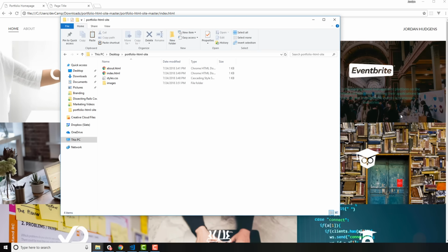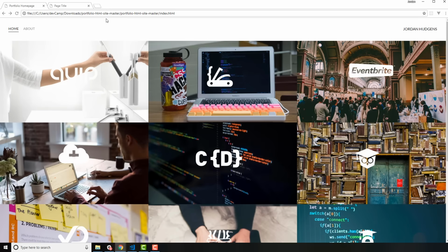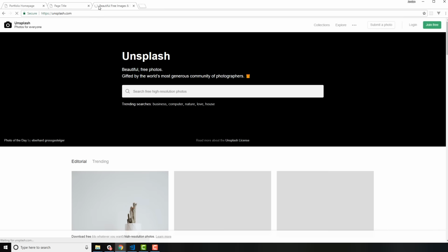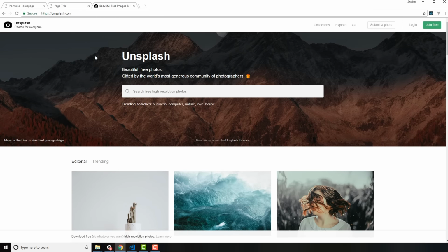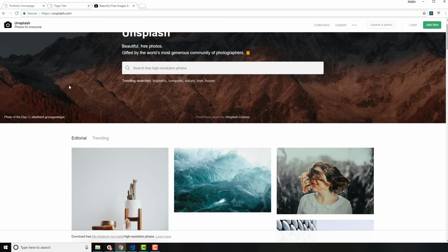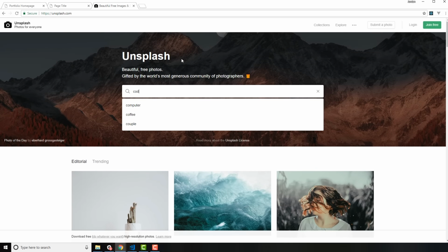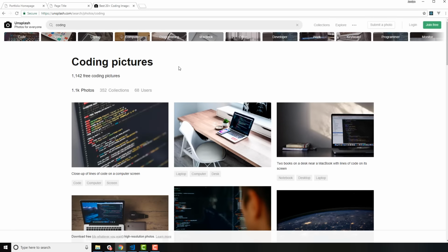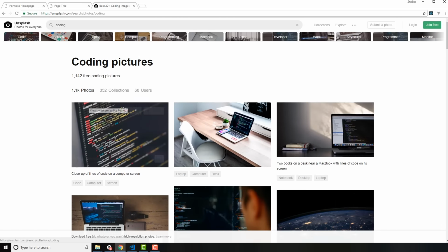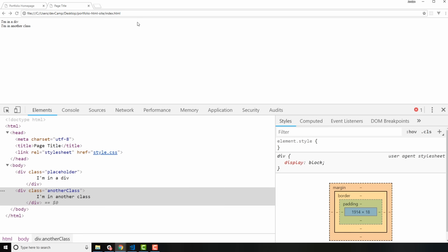And just in case you're curious how I got these, they are all free to use. If you go to unsplash.com, this is a great resource for searching for any kind of images, and they're all free to use. So you could type in coding, and there are all kinds of cool coding pictures that you can use for your own project. So that's definitely a good resource if you're building out websites for others.